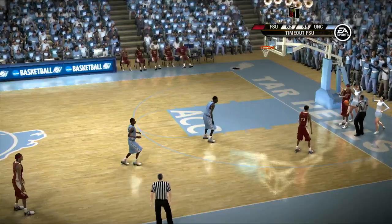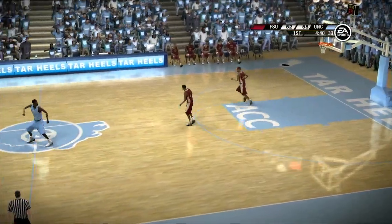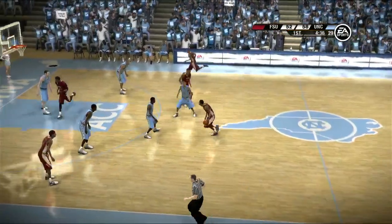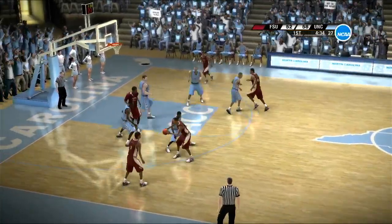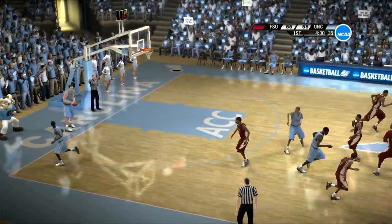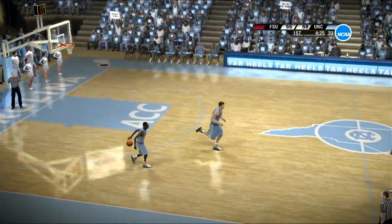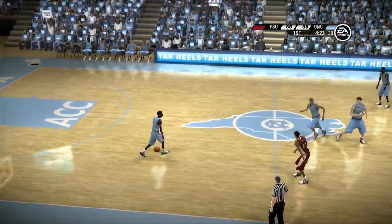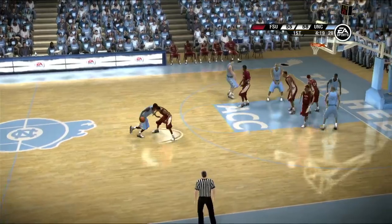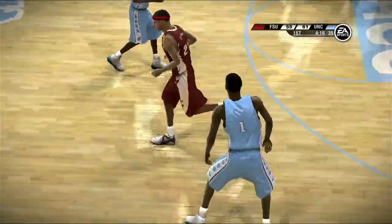Let's get ready to resume the action. On the outside, he attempts the three. The Seminoles have got to continue to get him the ball. Braddy's on fire. Tries a three. He gets the shot to fall.